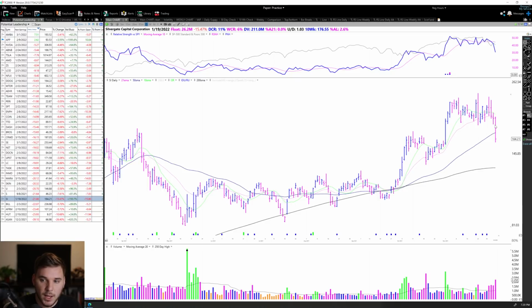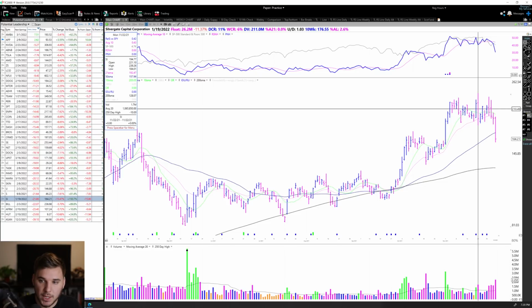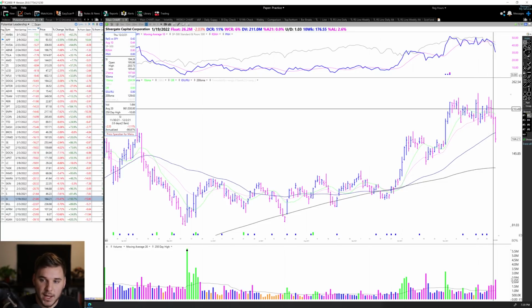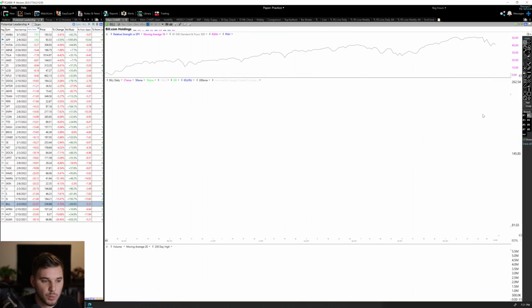SI as well. Definitely stick with the more liquid names, especially in this type of environment when liquidity is low. These types of names with only 26.2 million shares can pull back and get distributed very, very quickly. And this bar right here, which I noted a few weeks ago, was kind of a tell. And then you had some failed breakouts to the upside last week.